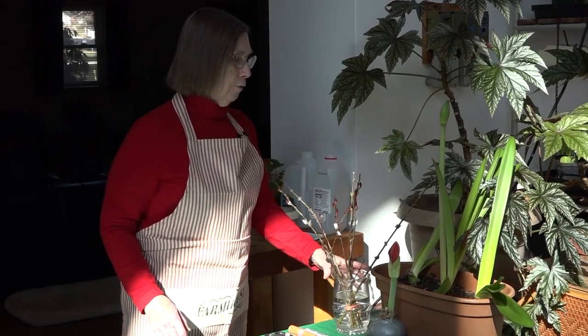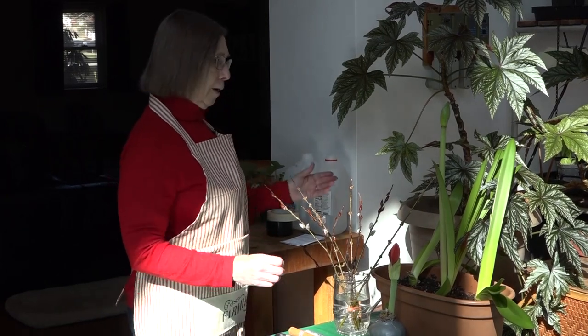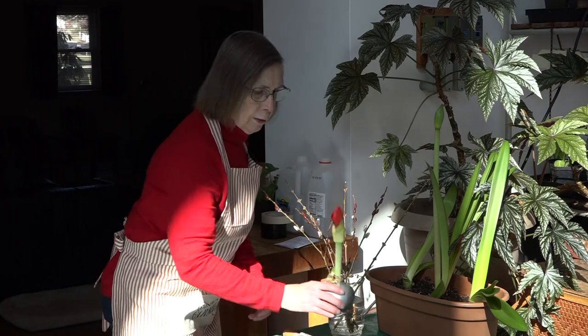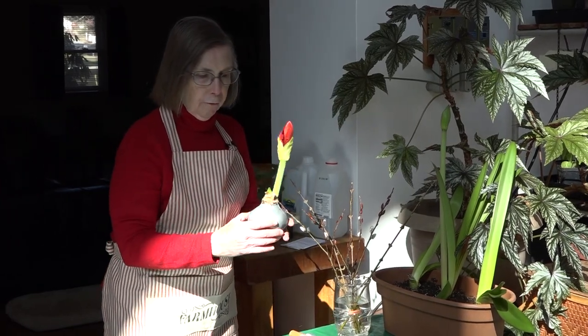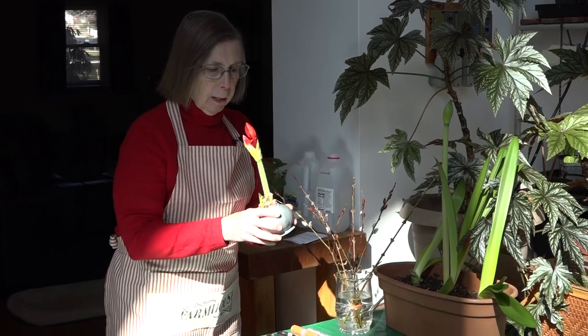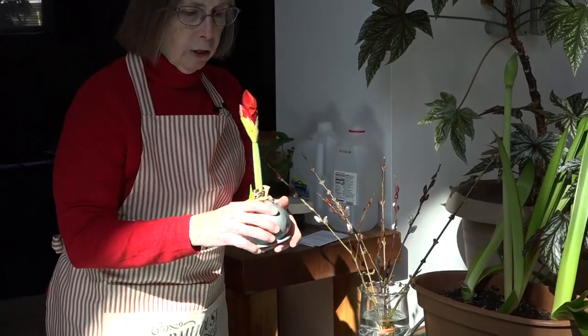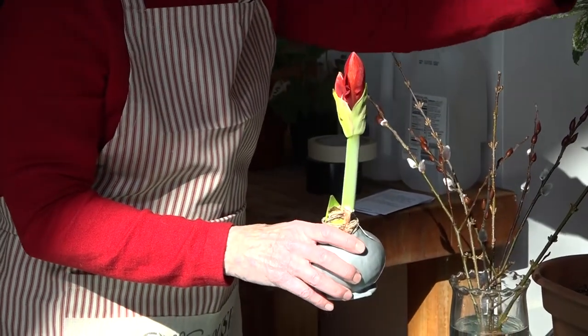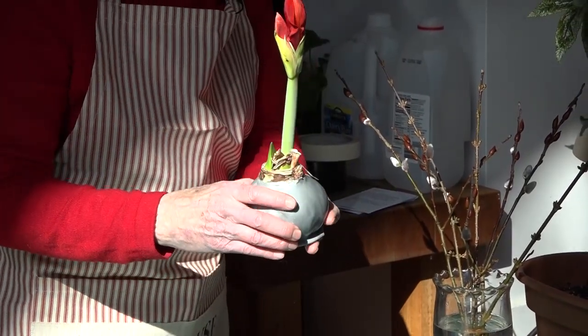All of these I received as gifts at one time or another, or purchased, and I've kept them over quite well. Occasionally they will run out of steam, and then you just replace them. This one was given to me as a gift this year, and it's a little different because it was encased in a wax material. And it's been very interesting to watch. I've already had one bloom on it that I cut off, and it was about this tall. And now it's putting out a second bloom.